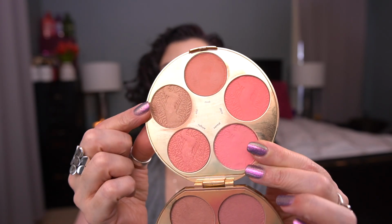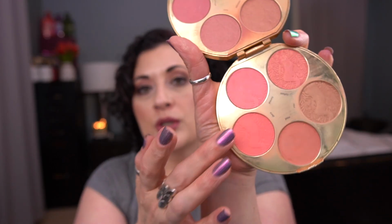For example, this highlighter is too dark for me, but I did try mixing it with, I want to say, Deco, which is this bright pink, just to see what that would look like.